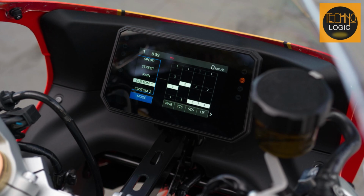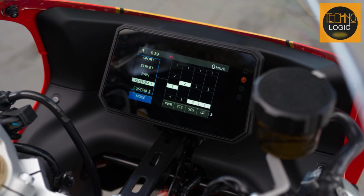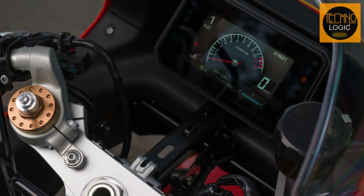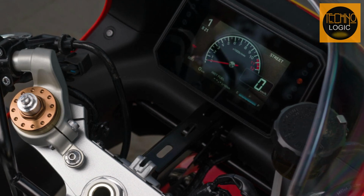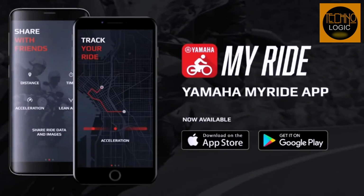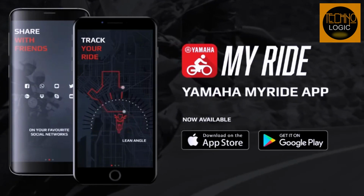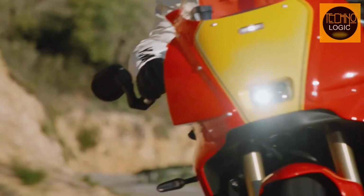The TFT Display is a new 5-inch full-color TFT display that is housed in the retro-styled cockpit. The display has 4 themes to choose from, including an analog-style tachometer that mimics the race bikes of yesteryear. The display also has smartphone connectivity via the MyRide Link app, allowing the rider to access various functions and information on their phone while riding. The display also shows the settings and status of the rider aids and modes.